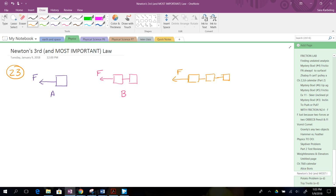Does this look familiar to you? Yes? Are we okay here? Yeah? And this was letter 3, or letter C. And then part A says to rank the following from greatest to least in terms of the acceleration of the boxes.